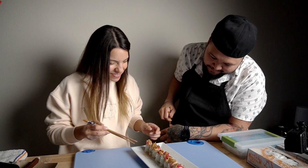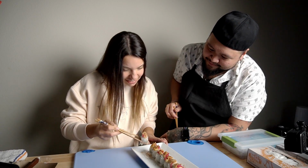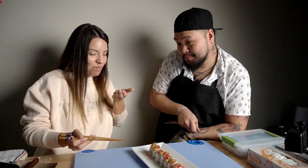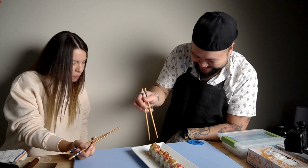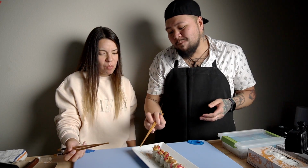Oh my god. Oh, I am dipping in the coconut. Is that too much? Yeah, long grain rice is hard to stick onto nori, but we made it work. Oh, oh my god.